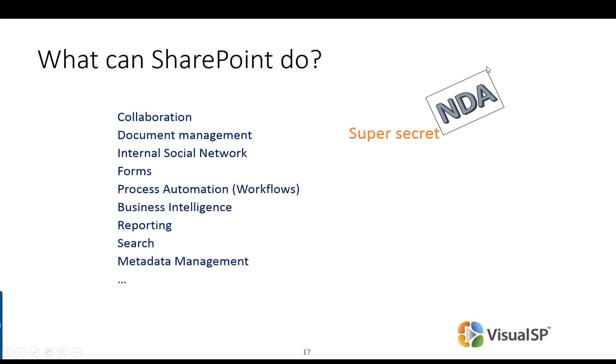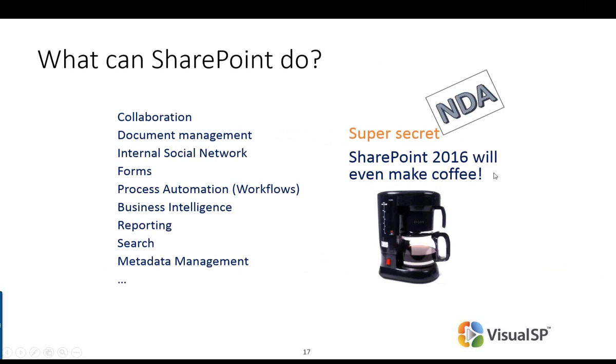And since we're on this topic, I'm going to also share a super secret NDA about SharePoint 2016, because I know everybody wants to know what's coming in SharePoint 2016, right? So here it is. Ready? SharePoint 2016 will even make coffee. That's the only thing that's remaining, really. I mean, SharePoint can do everything now.